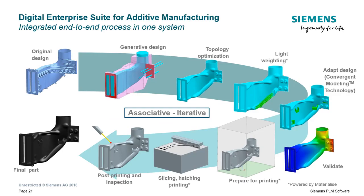So what we've seen here is that Siemens PLM software system provides the solution for true industrialization of additive manufacturing. You start with the design, ending with the final validation of the part. Our system includes all of those processes necessary to complete the additive manufacturing workflow, and you can see those steps here from beginning to end.